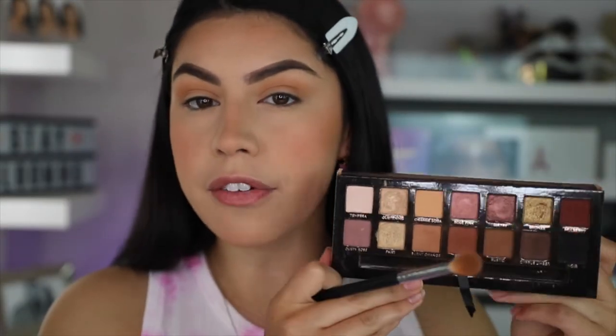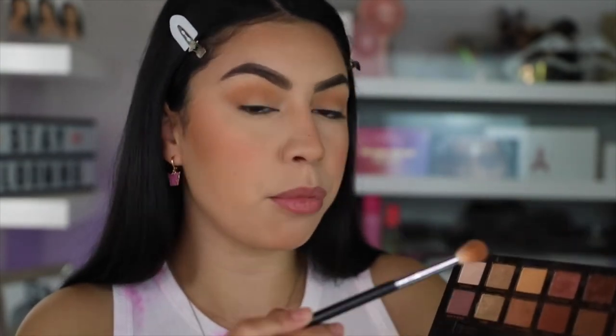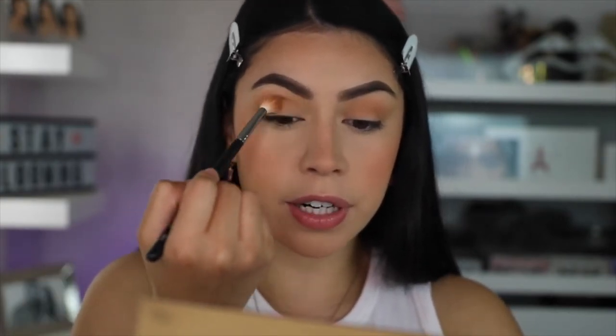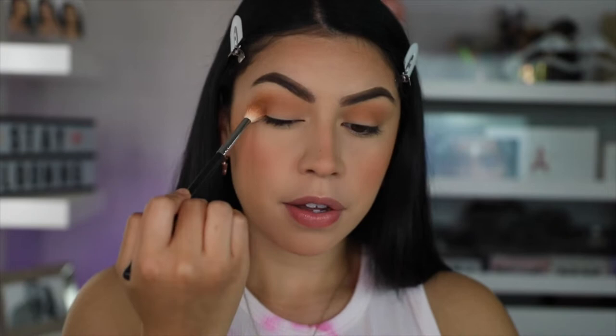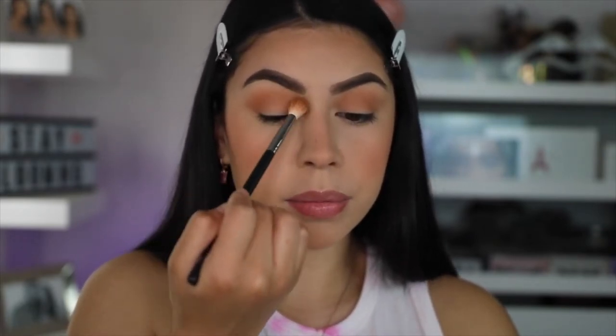Okay, so now going into the Soft Glam palette, I think I want to take some of this burnt orange shade using the same Morphe M441 blending brush and just apply that over the Necessary shade. Focus on the outer corner and then blend in circular motions.